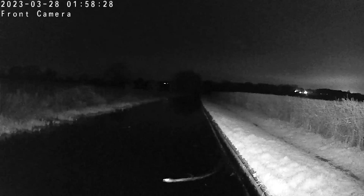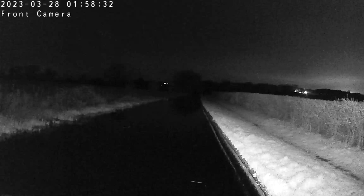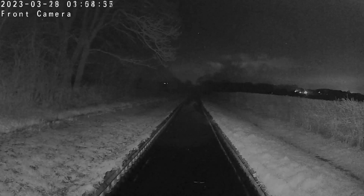I've heard that there are otters around, but I've been on the canals for over 30 years, and these are the first times I've ever actually seen them. And here on the towpath is another otter in a different location. Again, it's unmistakable.